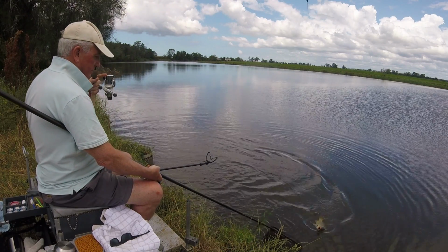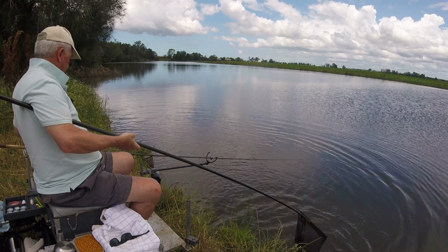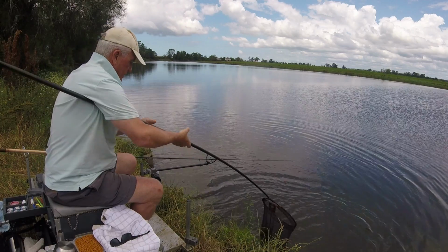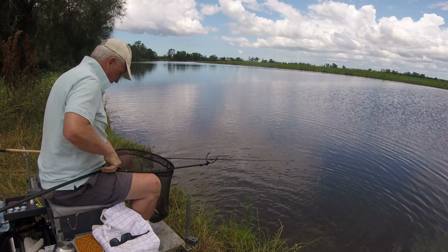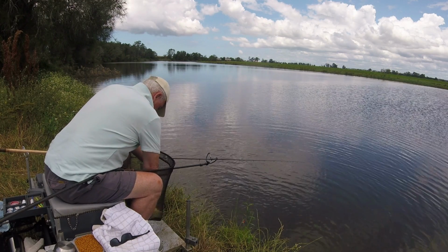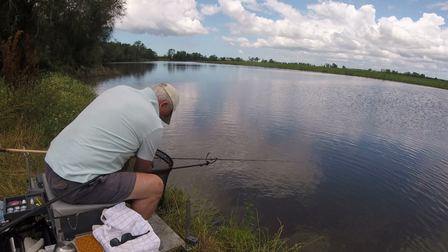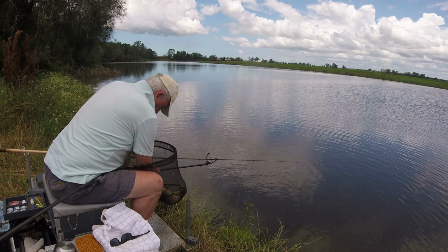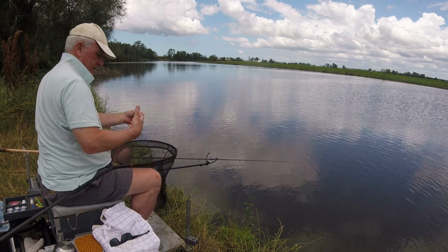And are we coming in? Yeah. They always go nuts in the net here. This one's probably £3, but that's good. Certainly woken up in the net, hasn't he? Will you keep still, fish? And they want to take the hook out. Right, well that's 2 anyway.